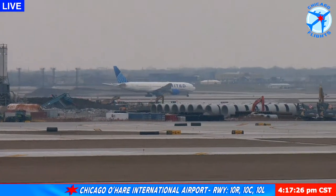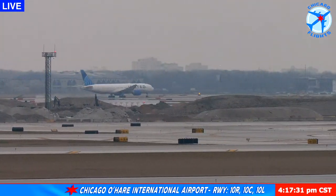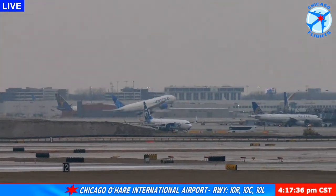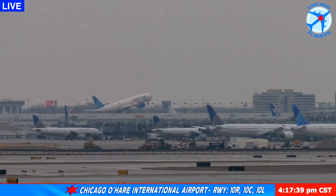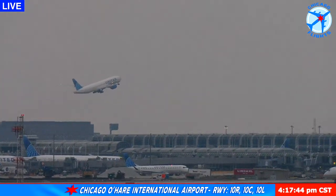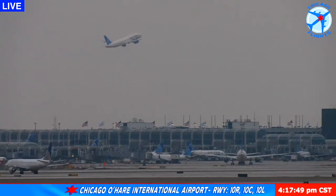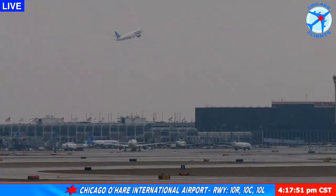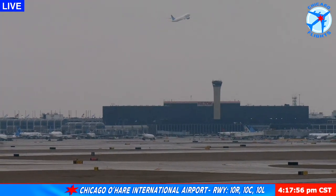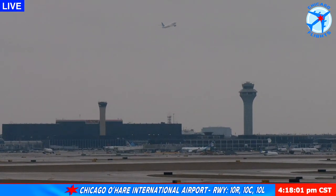Contact tower now, 120.75. 5253, turn right heading 060, intercept the runway 10 center localizer. 060, intercept runway 10 center localizer. 5253, cleared 10 center. Good afternoon, 5850, wind 120 at 9, runway 10 center, clear to land.